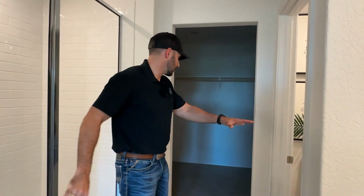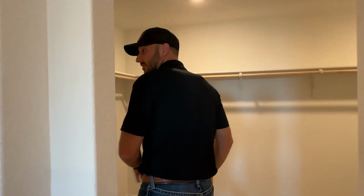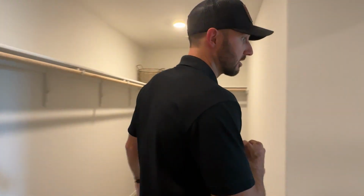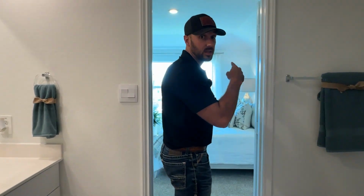And then you've got, of course, the toilet room, and then you've got your walk-in closet. There it is, big walk-in closet here. They do the wood rods, which is great, a little extra, slightly higher quality finish, right? But overall, great home. I wanna take you guys over here and show you the amenity center real quick.